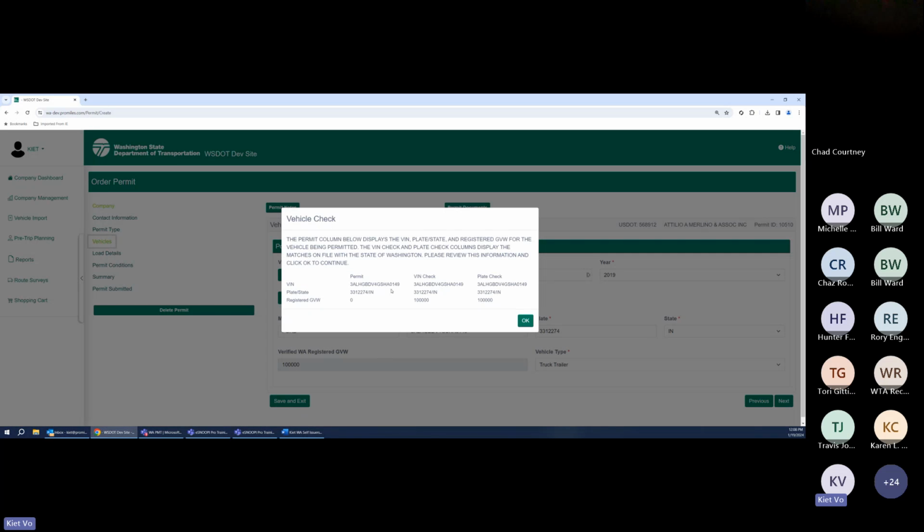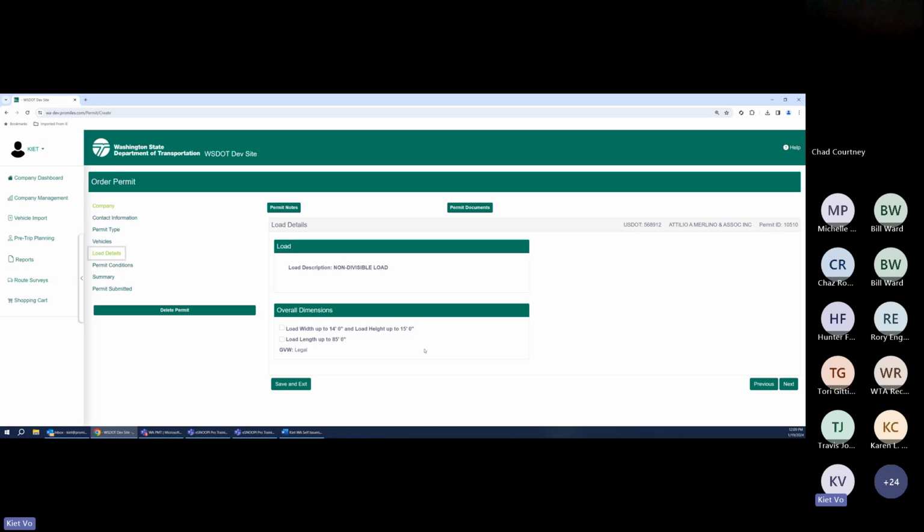And again, based on your entry for your VIN and your plate, it does a background check on the vehicle information that's saved with the state of Washington. This is not something that is a stop. It doesn't prevent you from issuing the permit or anything like that, but it does give you the opportunity to review the information that's saved with the state of Washington. If you have any questions on that, definitely reach out to the state of Washington.